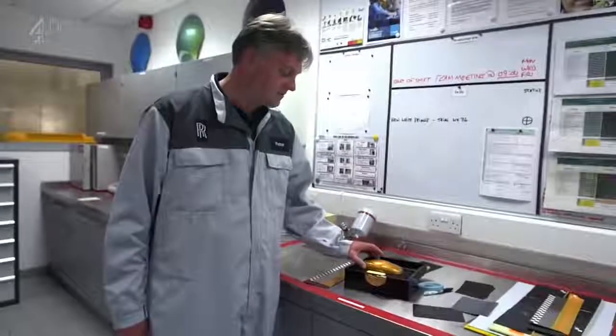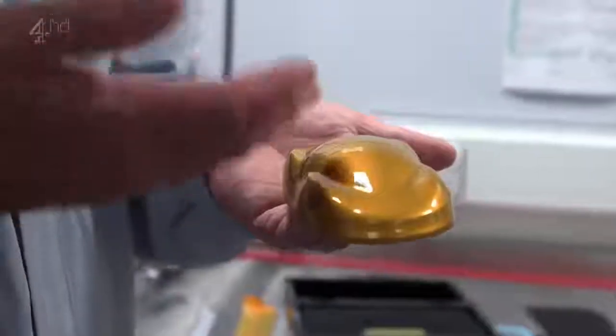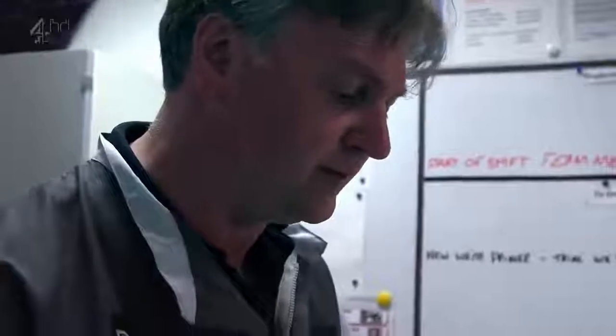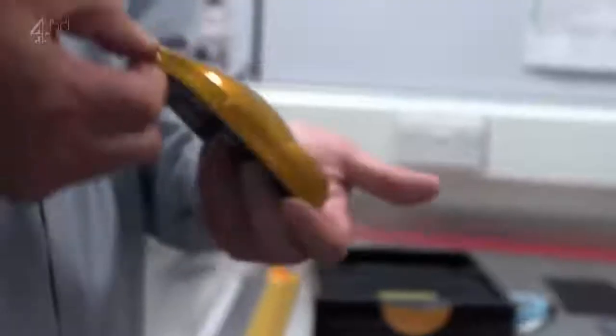This is a special colour we developed. The pigment used in this was real gold. Would be horrendously expensive to do it. I think probably north of £50,000 to do a car in this type of colour.